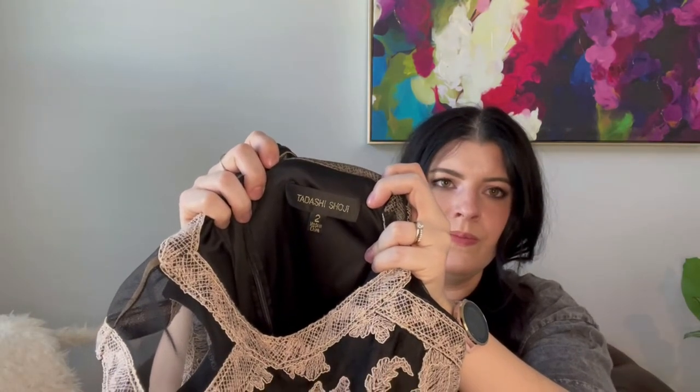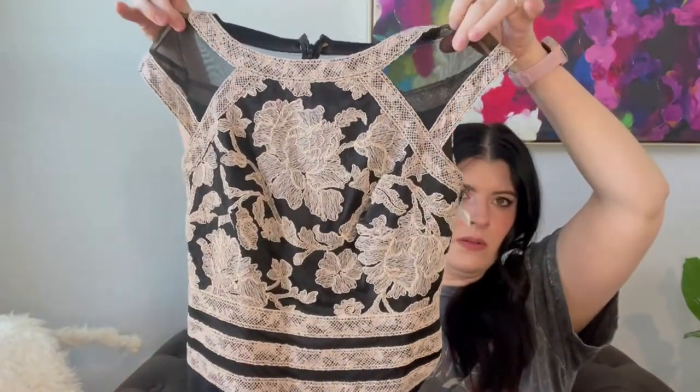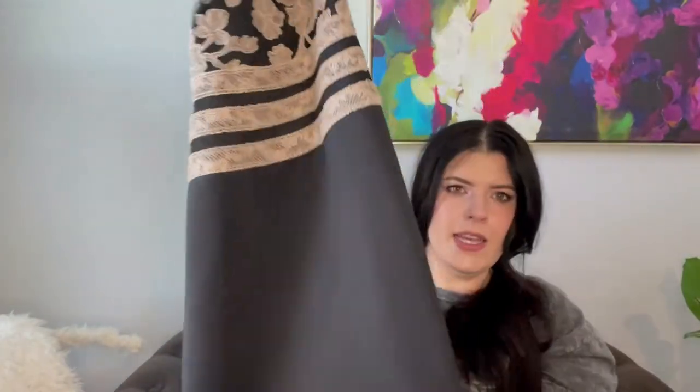This little number, Tadashi Shoji. They have really beautiful cocktail dresses, just evening gowns, I guess. This is size 2. Gorgeous little mesh sides. That little detail at the hem.